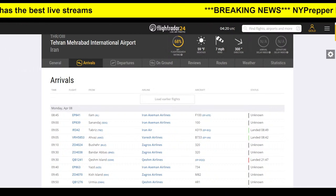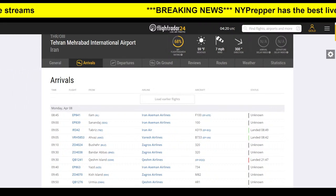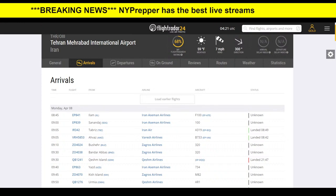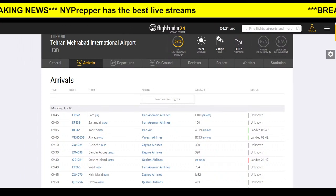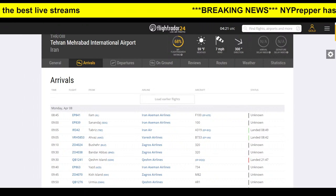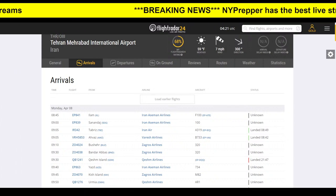And when this NOTAM goes up, the NOTAM starts tomorrow night. So tomorrow night is when that NOTAM goes up. And, you know, so we'll see. We'll see what happens.